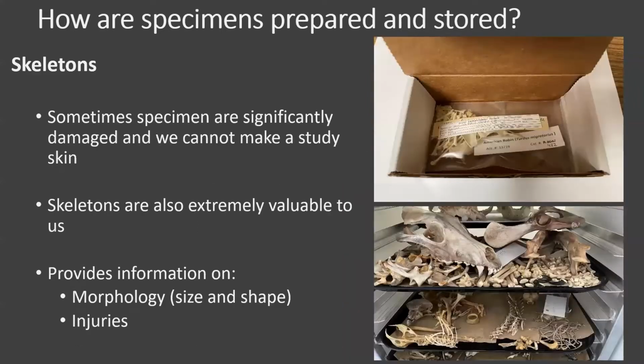Now, we do get some stuff in that is in really rough shape. But just because it's in rough shape doesn't mean it's not useful for the museum. If something comes in and we don't think it'll prepare well as a study skin, we typically make a skeleton out of whatever comes in.